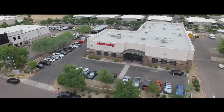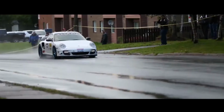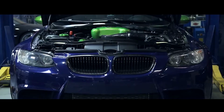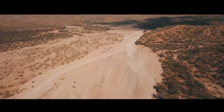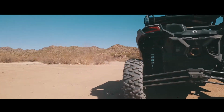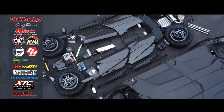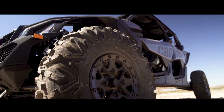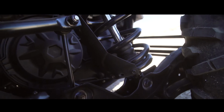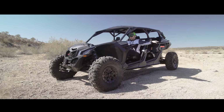Vivid Racing has been in business since 2001, doing all types of incredible high-performance cars, from Porsches, BMWs, McLarens, Mercedes, you name it, and now we're taking our action to the dirt. We've teamed up with some of the best in the UTV and side-by-side industry to upgrade this X3 to a different level. We're gonna see how it performs in its stock format, everything from tires, suspension, tuning, clutch, and put it through its paces. So let's get to it and start driving.